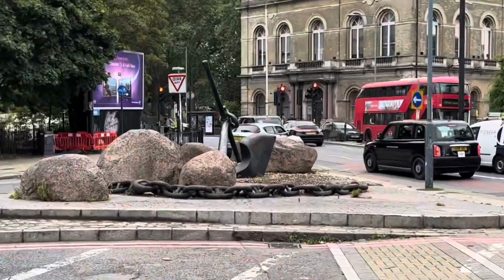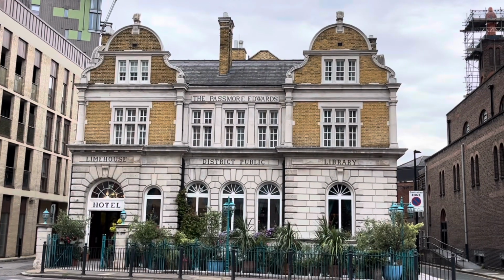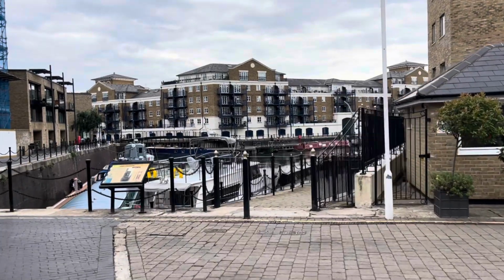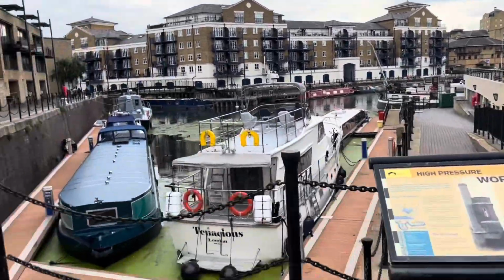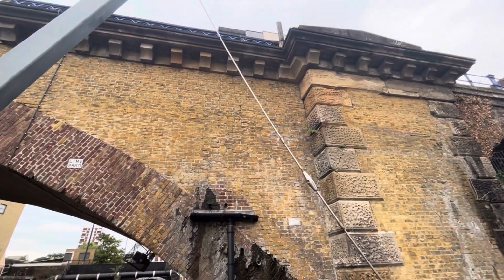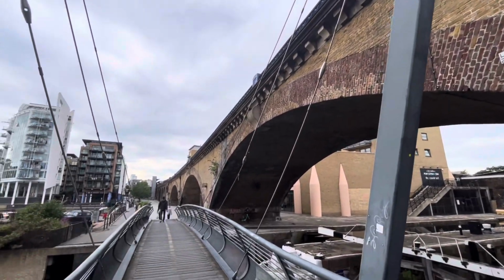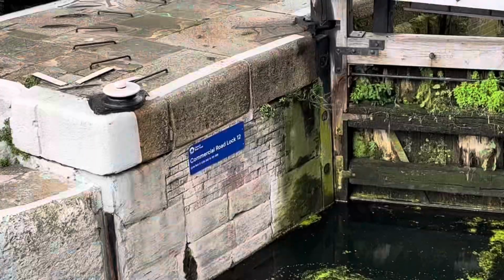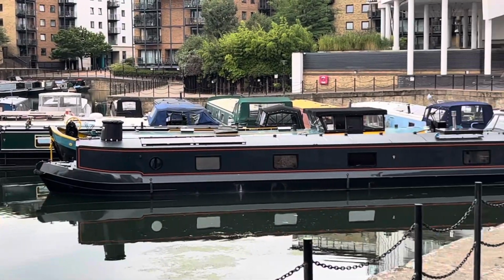So I'm finding an alternative route because the towpath is closed due to gasworks. This is my first ever view of the Limehouse Basin. I've got a feeling of excitement being here, I don't know why. Look at that boat! I'm now going to walk around until I get to the Limehouse lock. Some of these wide beams are ginormous.